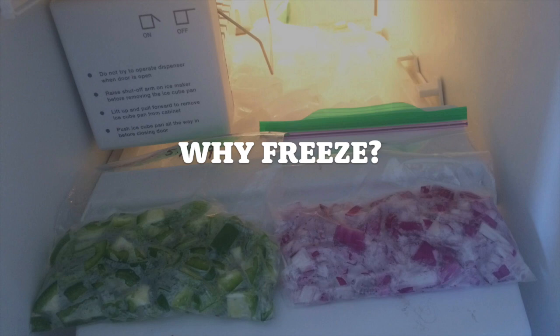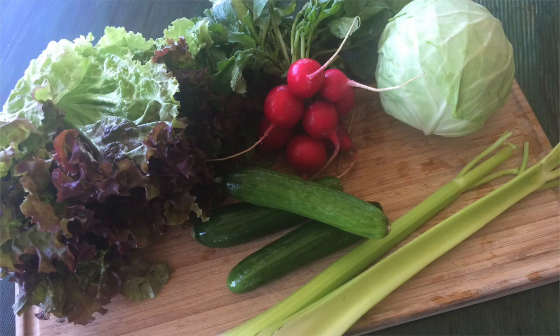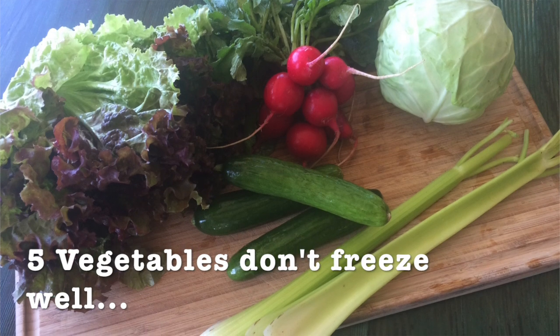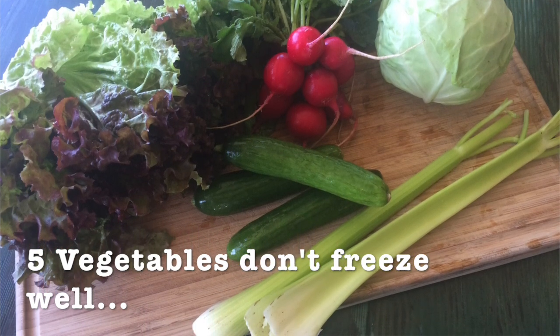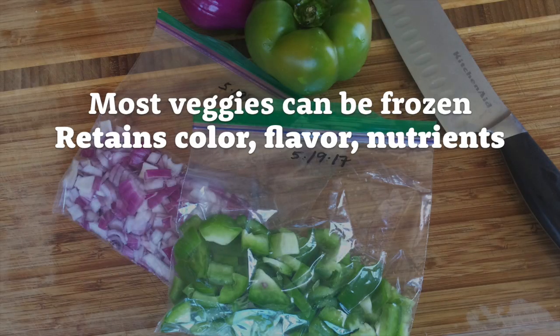So here's all the reasons why you might want to freeze your harvest as your method for storage. Most vegetables can be frozen, almost everything coming out of your garden. And there's only 5 vegetables that really don't like to be frozen. They lose their flavor, they lose their texture, and those are radish, cucumber, lettuce, cabbage, and celery. For every other vegetable, there's a way to make sure that you retain color, flavor, and nutrient value, which is really great news, right?